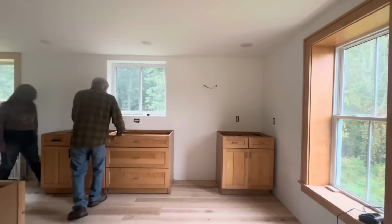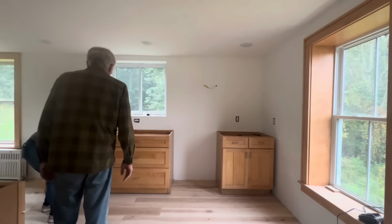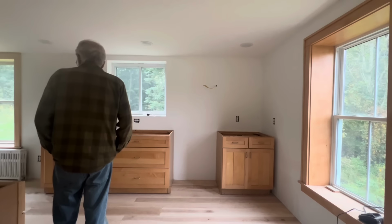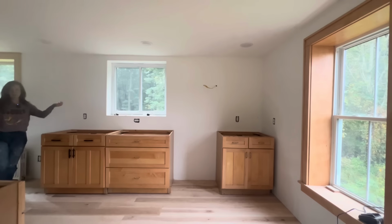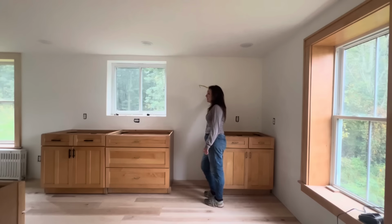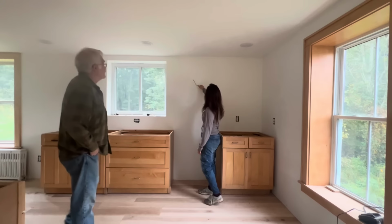That seems wonky. It must be something with the cabinet. Yeah, we'll have to do some shimming to get everything level. So there it is, basically. And then we just need this. So this is at least closer. Yes. And I have the actual vent hood. I've had it for like a million years. I thought that we needed to put it in when we were wiring, and we didn't.